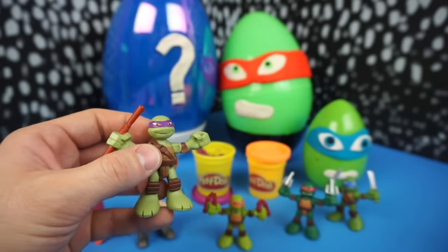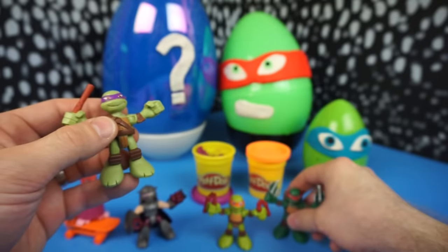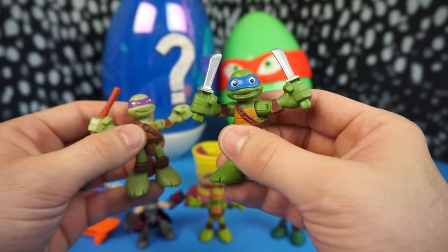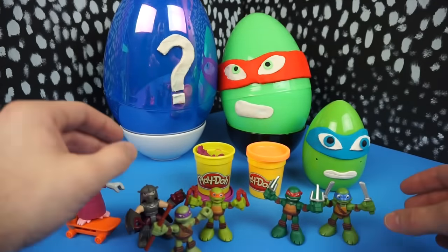Donatello's the smart one. And Raphael, he's the real fighter. Michelangelo's kind of the party dude. And Leonardo's the leader. He's kind of the sergeant of the group.